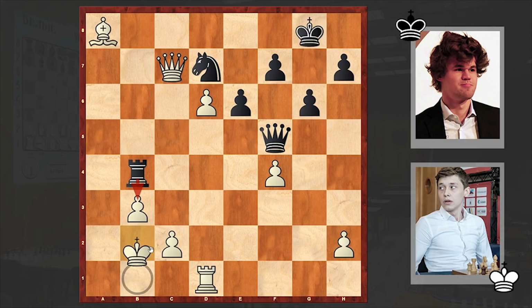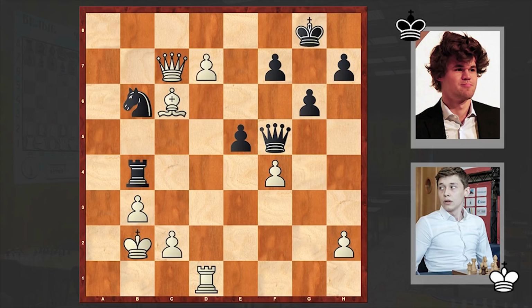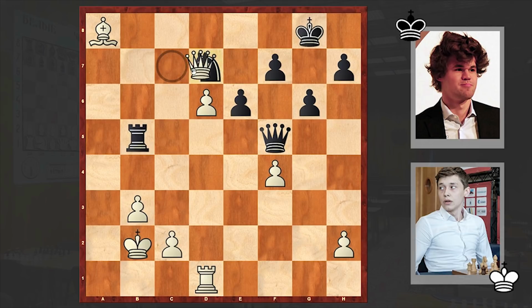Rook b3 is the threat. That's why we see king b2, rook b5. Well, if e5, then bishop c6. This is a simple win. Knight b6, d7. So in the game, rook b5 was played, and queen takes d7, rook c5.